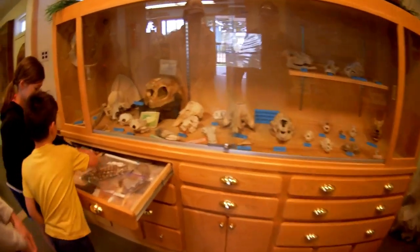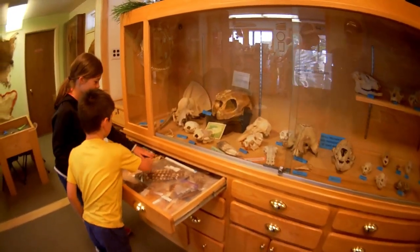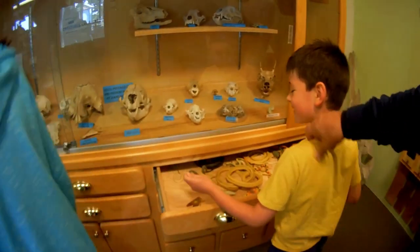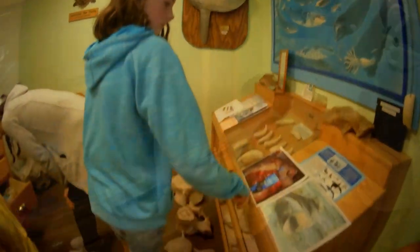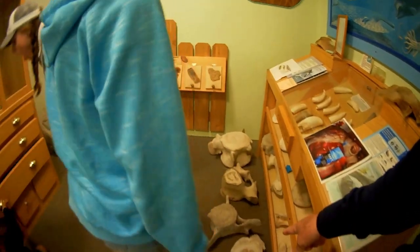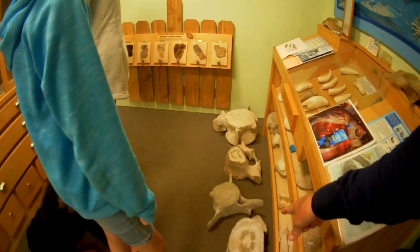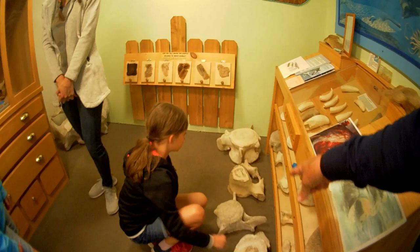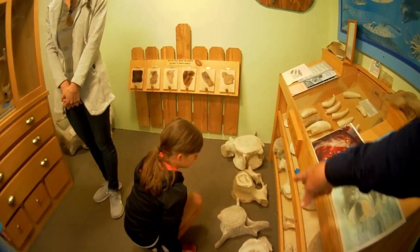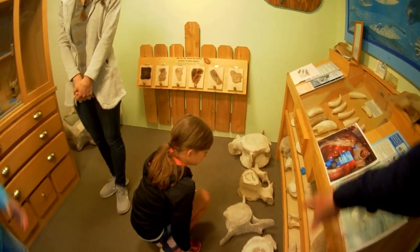What do you think? Is that pretty cool? Whoa. They're not real. Ooh, it's a snake, it's gonna bite you! You know what these are right here? That's the bone of the spine. Those are vertebrae from a whale.